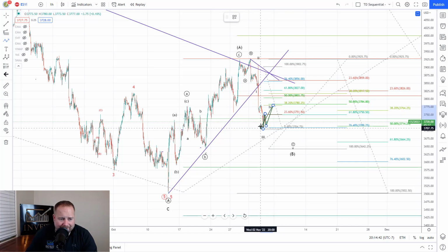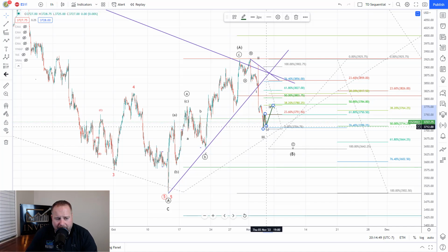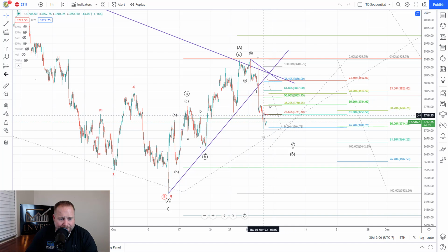Now, given the depth of the pullback here, once we did bounce off of the 236, this pullback down is pretty low. So I don't know that we're going to be able to get up to this 3780 level for a standard wave 4. The 236 is an acceptable wave 4 level, so it is possible that the whole move is done right here at the 236 level, just above 3750. And if that's the case, then we're starting wave 5 of C down, and we're in 1, 2, and we look for 3, 4, 5 to complete this B wave down.